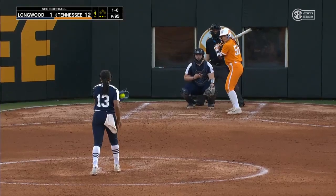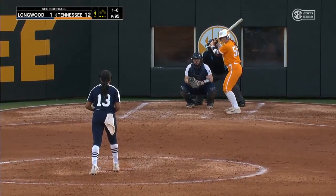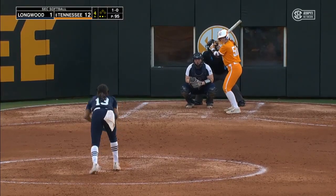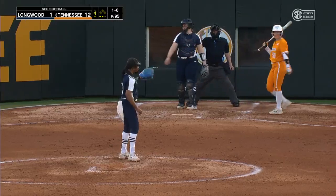Yeah, Kirkpatrick now in her sophomore season, not a ton of plate appearances, just 16 last year. Did have a couple of hits. Takes a strike.